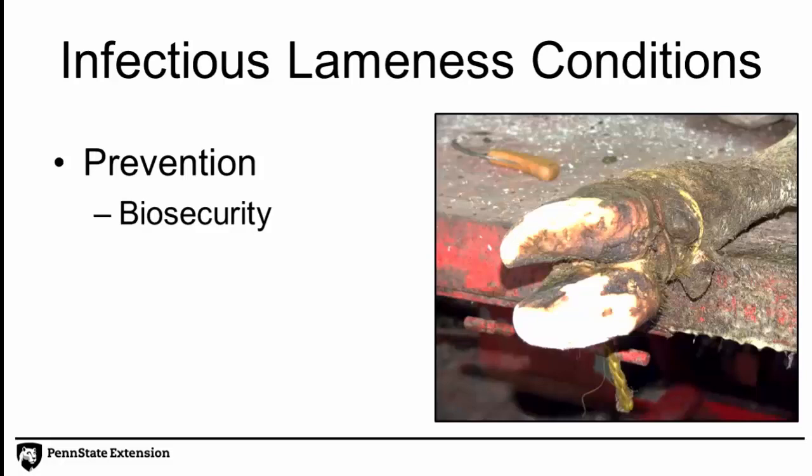And so when our hoof trimmer comes in, we should have a clean chute or a clean table, clean equipment. And in many herds, we even have them wear a pair of gloves that stay on that farm and are not brought from one farm to another. So biosecurity, even if you have digital dermatitis or foot rot, is something that should be given serious consideration.